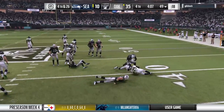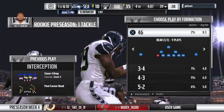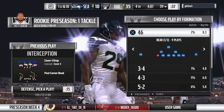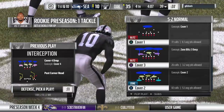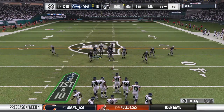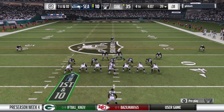A great read, and it's picked off. And the return stops at the 39-yard line. And the Seahawks get ready to trot out on the field. And last time they were very fortunate, this offense. They went for it on 4th, turned it over in their own territory, but the other guys held up. They didn't give up any points.